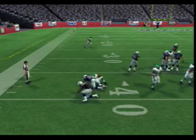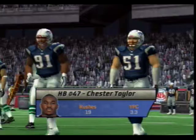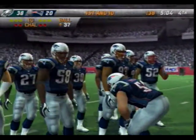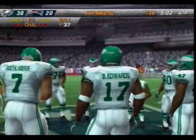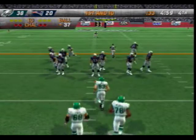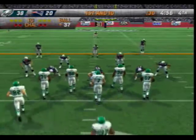Cole comes up to make the play at the 37-yard line. And that gain will get them a fresh set of downs. It was a great run. He saw his blockers create some room for him, and he accelerated right through the hole. Ball on the 37-yard line.